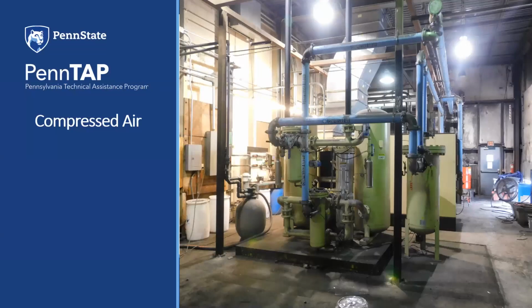Now we're going to move on to your compressed air system. Compressed air is often one of the most expensive energy-related costs at a facility. Air compressors typically have an overall efficiency of just 10 to 15%, but don't worry, there are several things that can be done to increase the efficiency of this system.